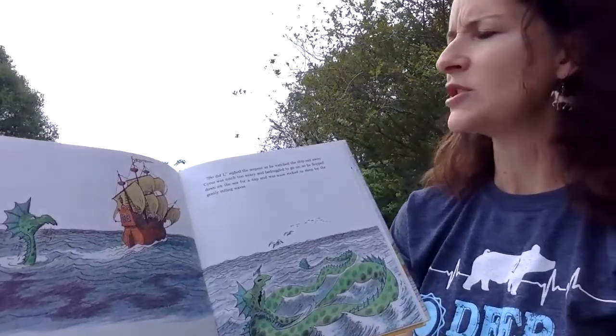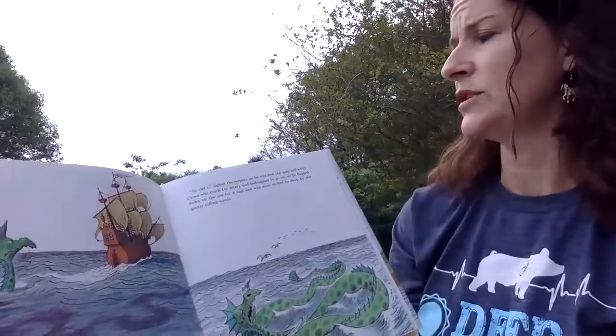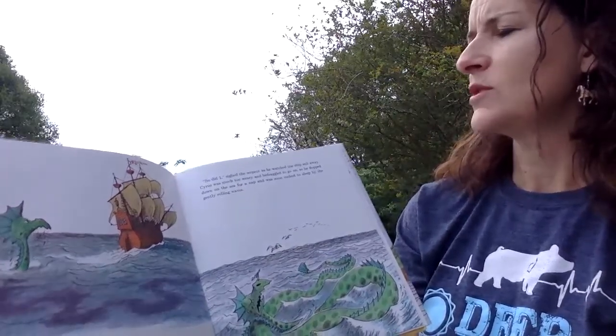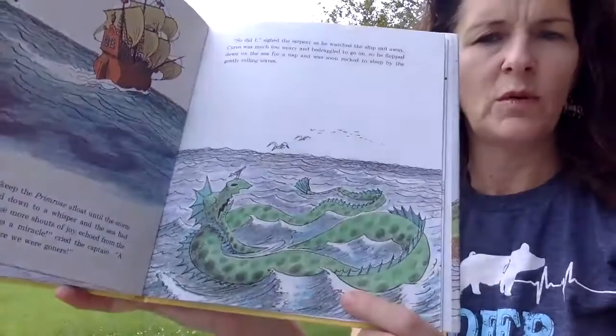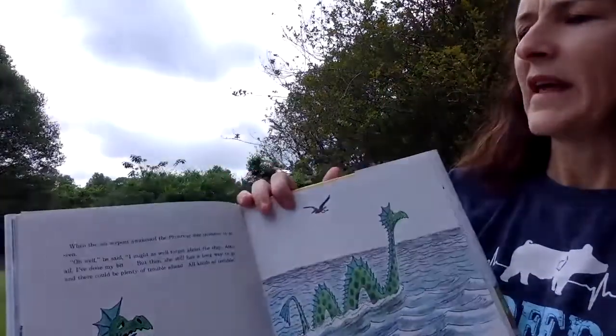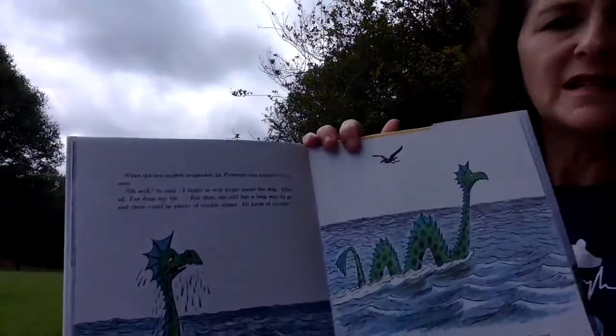Cyrus was much too weary and bedraggled to go on, so he flopped down on the sea for a nap and was soon rocked to sleep by the rolling waves. He deserved a nap, didn't he? He worked hard. When the sea serpent awakened, the Primrose was nowhere to be seen.